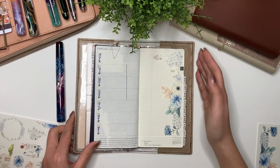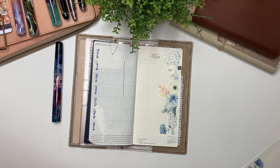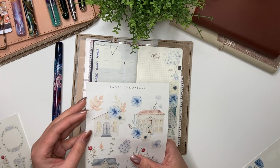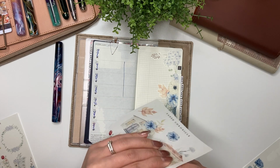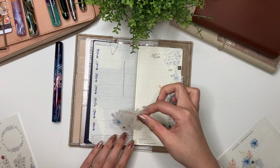And I don't cover the quote down at the bottom. It's just so pretty and simple. Love it. I'm going to then put one of these really beautiful houses, I think. Not the one with a leaf going down, but this one. Gorgeous.